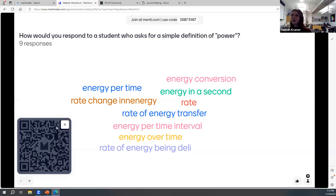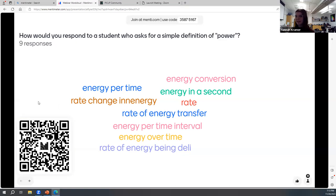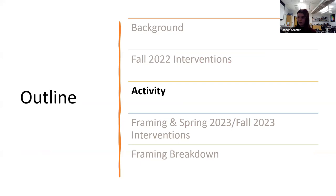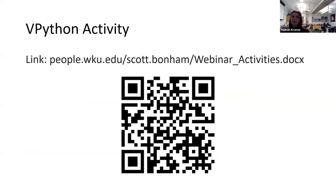And so let's go ahead and put a pin in this, but we will come back to this after the activity. So switching back over to my PowerPoint. We have this activity here, like I mentioned, one of the activities that we have implemented in our University Physics 1 lecture course. We will be implementing breakout rooms so you all can work collaboratively.